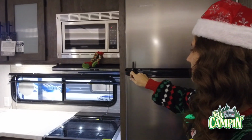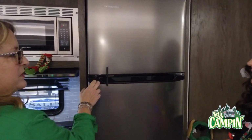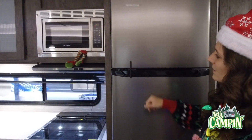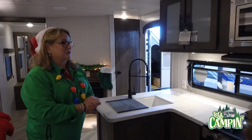So is this just for when you're driving? I call this the ketchup lever. So when you're going down the road, it doesn't open and spill all of the stuff out of your refrigerator. That's kind of nice, because you know that going down the road is kind of like putting this thing through an earthquake. You're going to be doing some bumping and banging and shifting around.